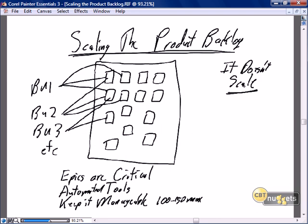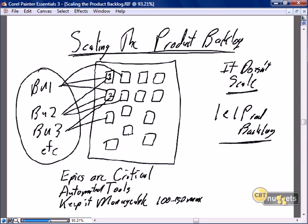And I don't mean that in a negative sense. There is one and only one product backlog. And the reason there can only be one is there's no way to try to separate the stories. If we have our product backlog here and we have story number one, business unit number one cares about story number one, but so does business unit number two. And business unit number two cares about story number two, as does business unit number three. Because of the interactions of the business units, and because we're going to have team one, team two, team three selecting stories.